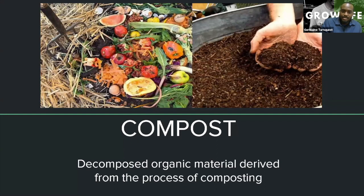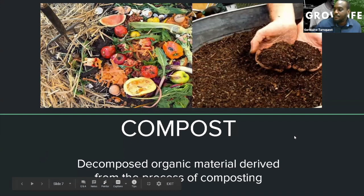So what is compost? Compost is described as, just a second here, get this off my screen. One second. Having a few issues with my laptop here.